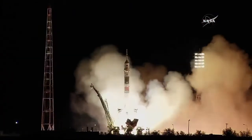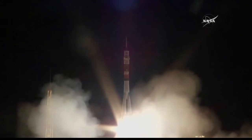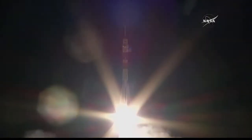The first stage roaring to life as the vehicle leapt from the launch pad and cruised across the night sky, searing a fiery path towards space for these three crew members. Everything went great with the launch, the first, second, and third stage all performing exactly as expected and able to deliver the Soyuz into its preliminary orbit.